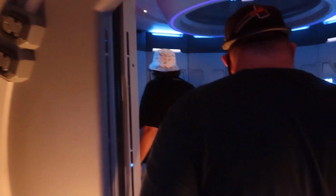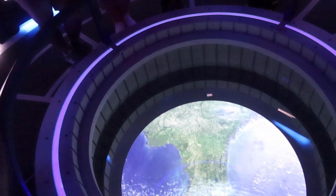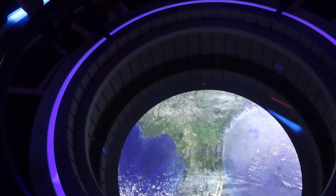Welcome back. Watch your step as you enter the Stellarvator. We will be on our way shortly. Your journey back to Epcot will be a smooth and quick one today.